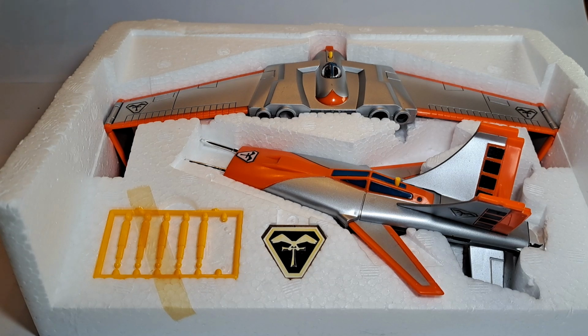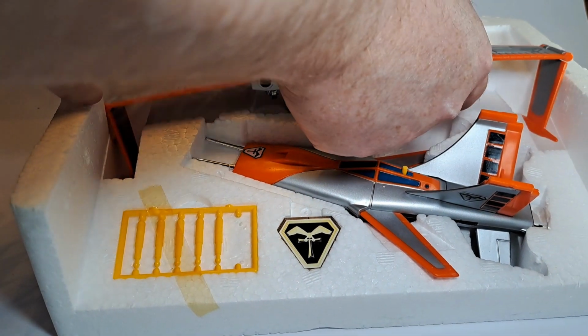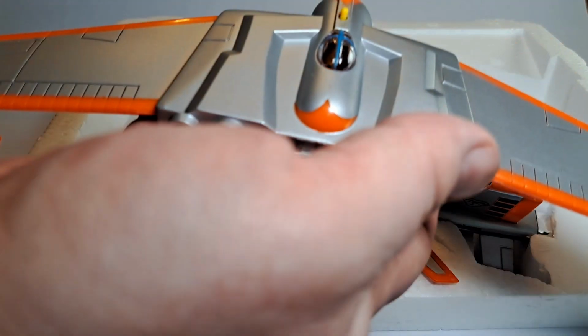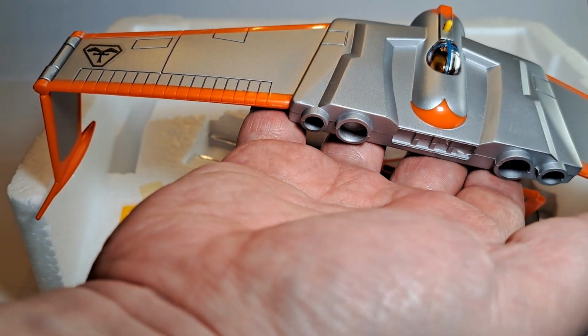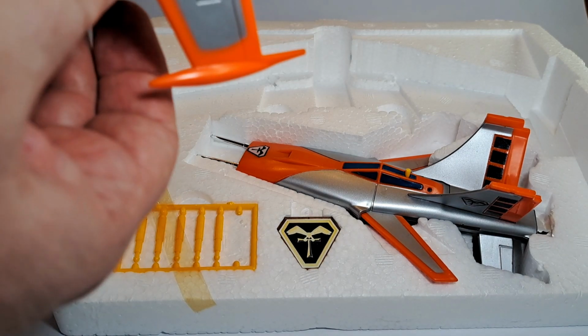I always hate doing stuff on camera for the first time because it has the potential to go horribly wrong. Oh, it's so... Sorry, I'm just laughing because it's so plasticky, which is not what I expect from a Poppy Bandai product at all, but that is so plastic. Wow, okay. I'm not even sure.